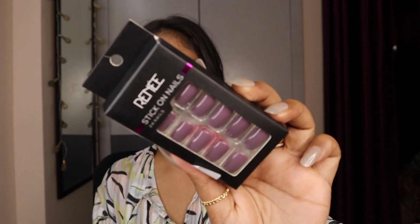I have another option. This is also really nice. This is from a brand known as Rene. So they're very affordable and easy to work with. They can be reused as well if you have the right kind of glue or these stickers. So if you have some party or some wedding and you want nice nails, definitely they are amazing.